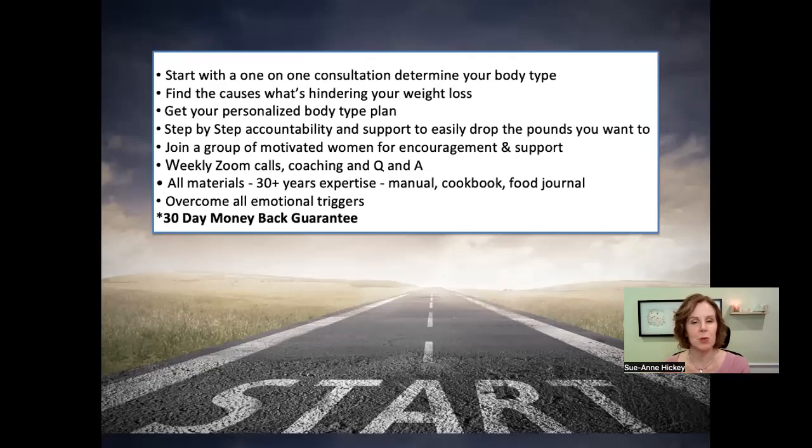You'll have weekly Zoom calls, coaching Q&A. I will ask you to send me your weight every single week so we know exactly where you're at, if you're struggling or not. You have tons of materials, videos, all my 30 plus years of expertise to help guide you, my cookbook, a simple little food journal, helping you overcome all the emotional triggers.